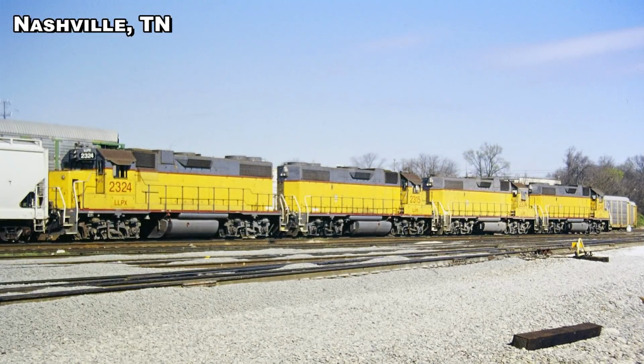When a locomotive comes off of a lease from a railroad, there will usually still be some economic life left in them.